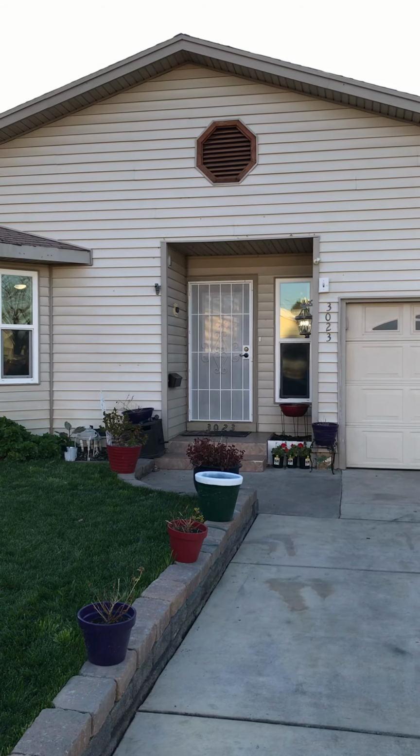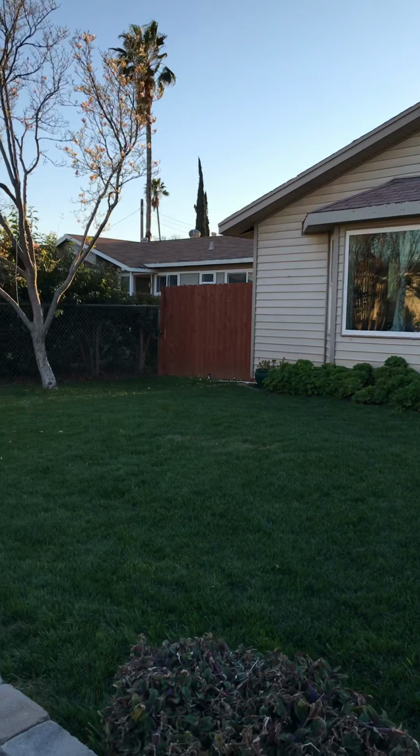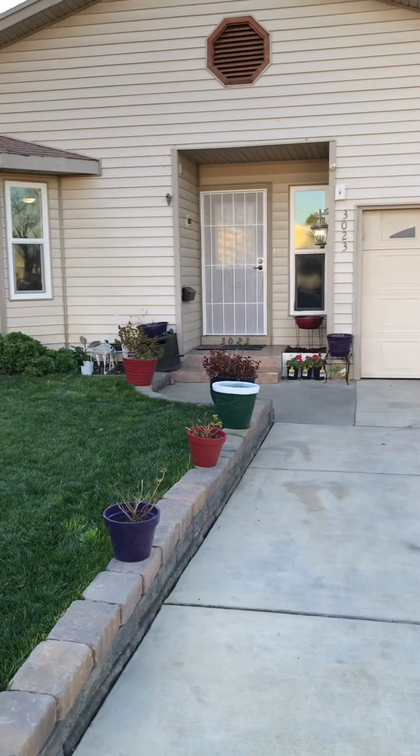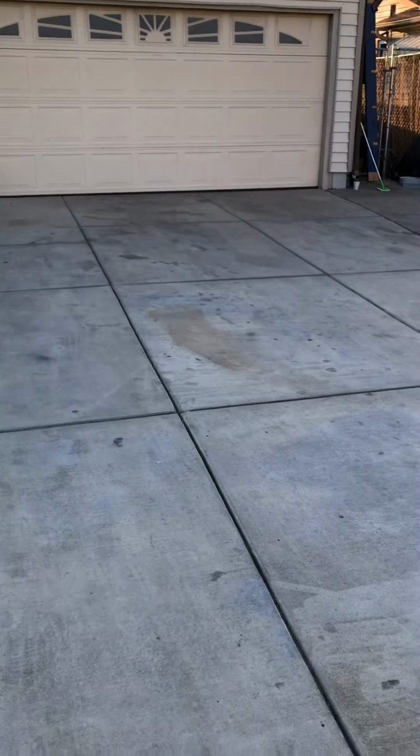We are at 3023 Swansea Way in Rancho Cordova. Beautiful home. Tastefully done yard. Nice new fence on the left. Beautiful green grass. 2-car garage. New concrete slab 5 years ago.